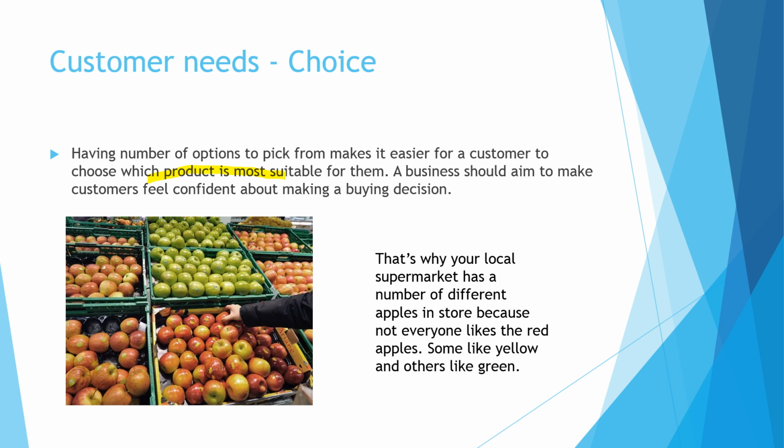So for example, if you go to your local supermarket, there are different apples in store, because not everybody likes red apples, some people like yellow and others like green. So you can see, there's always different apples. Do you know why? I personally like the green apples because they are sour. So if Morrison's didn't do green apples and Asda did, I would be going to Asda because I want green apples. But because Morrison's does all 5-6 different types of apples, I just go to Morrison's and buy there. So that's why it is important to have many choices.